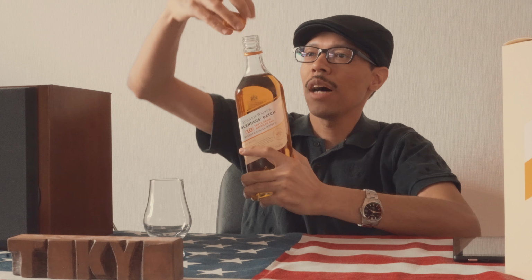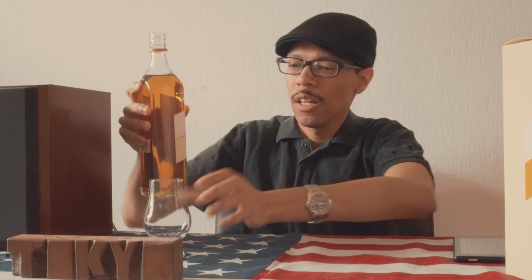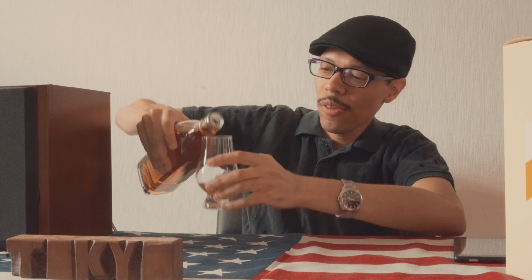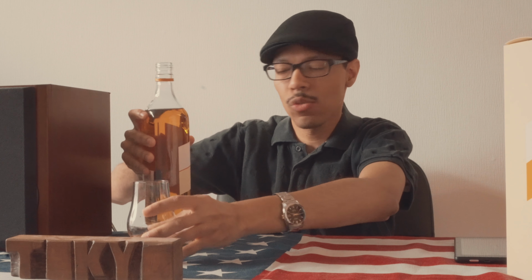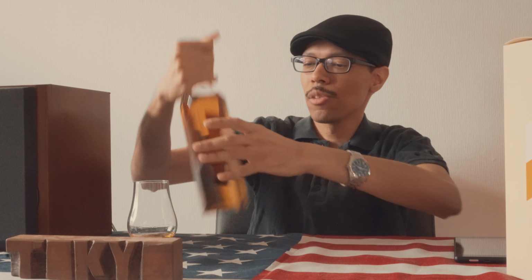Metal screw top. Take that one off. I've got to be honest with you, I don't like grain whiskeys that much. I do like the smell of grain whiskeys, but the taste is not as good as the malts or blended, but this is blended with a whole lot of different things, so it is to be determined.